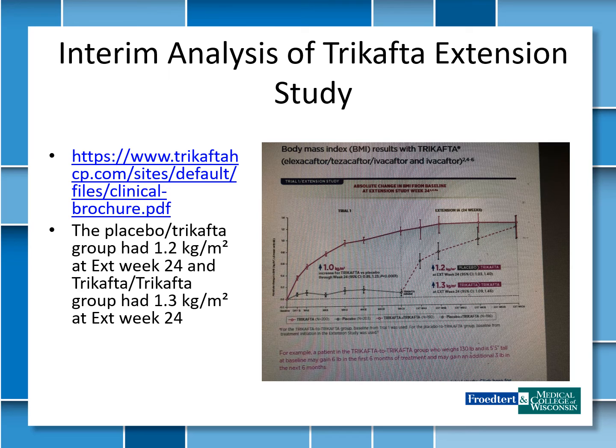Vertex are in the midst of the Trikafta extension study where they're going to follow participants for 192 weeks. And they have shared their interim analysis data. I included a link to the brochure here. But I just want to focus on the effect on weight. You can find the rest of the information, though, at the link.